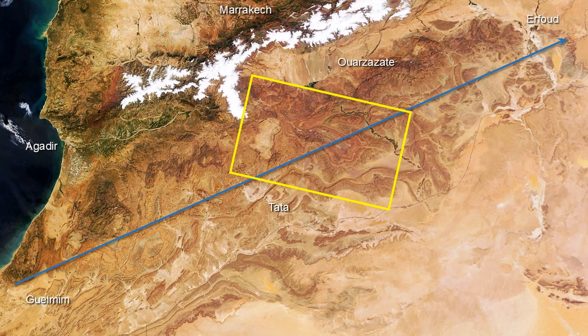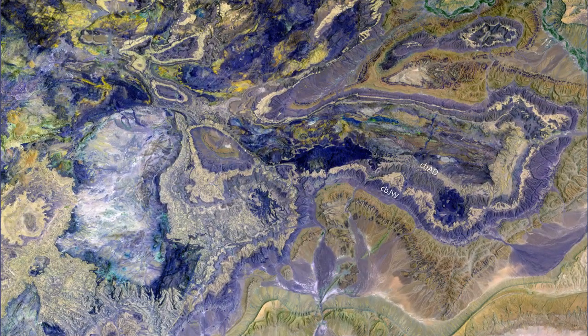Let's zoom in and have a closer look at the area in the central Anti-Atlas marked by the yellow rectangle here. This satellite photo shows part of the central Anti-Atlas and nicely illustrates how single stratigraphic units, down to formation and members, can be recognized even from space. I have marked just a few units, like the Adoudou Formation and the Jebel Wawrmast Formation, which I will explain in some detail in a few minutes.